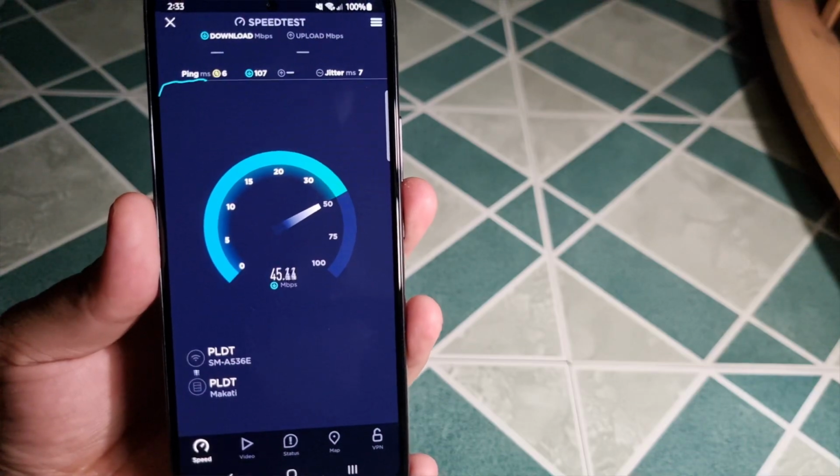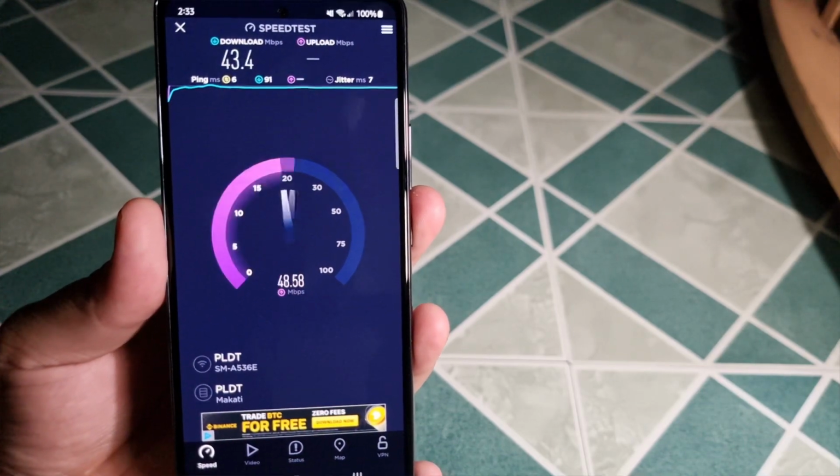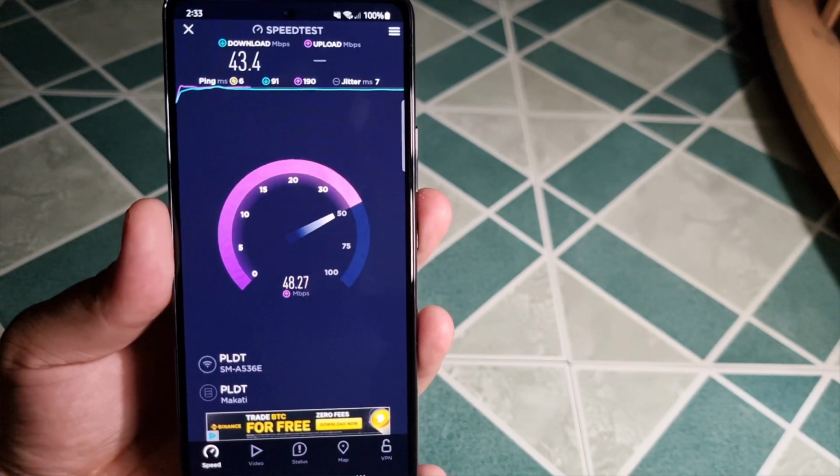Wi-Fi connection is good-ish. Bluetooth is what you've expected, NFC is available, and GPS is spot on in my full testing period. Let's go ahead with one of the most important parts of the review, the camera.